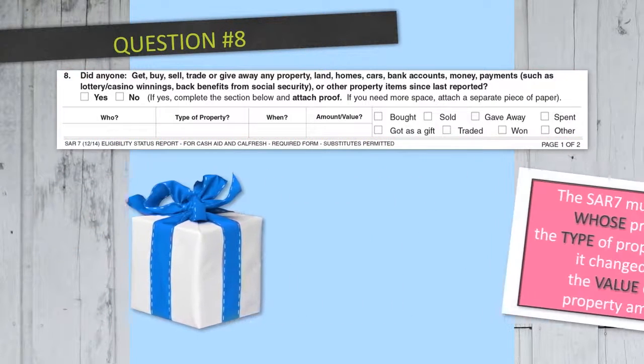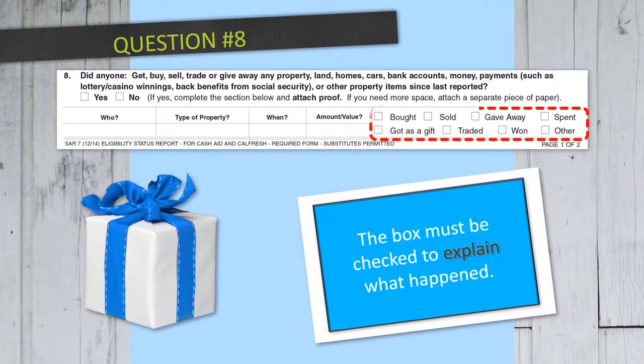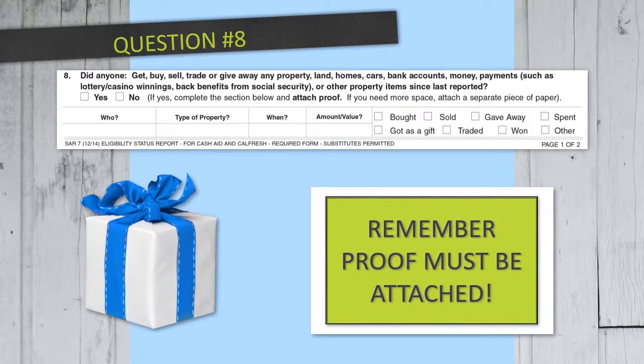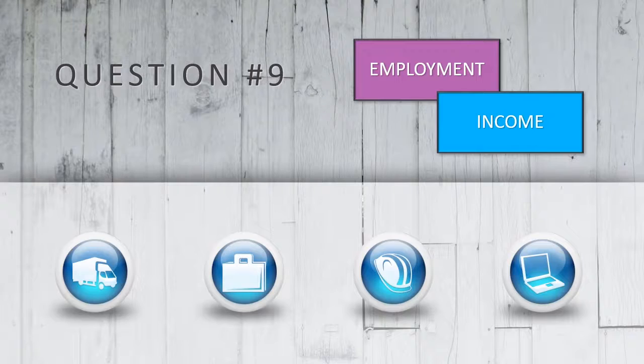The SAR7 must include whose property, the type of property, when it changed, and the values of the property amount. The box must be checked to explain what happened. And remember, proof must be attached. Question number 9. Employment income.